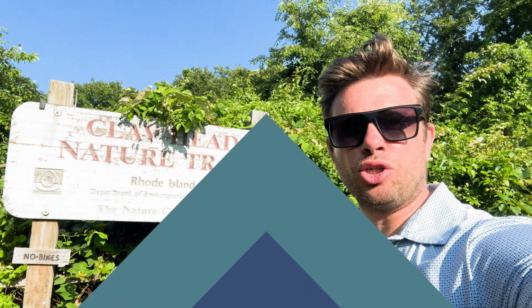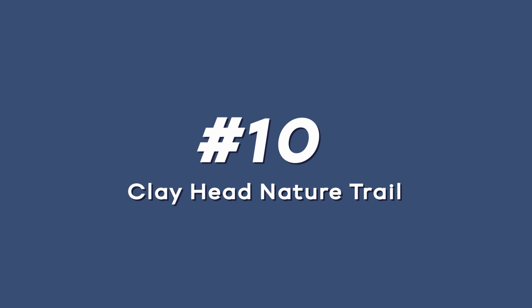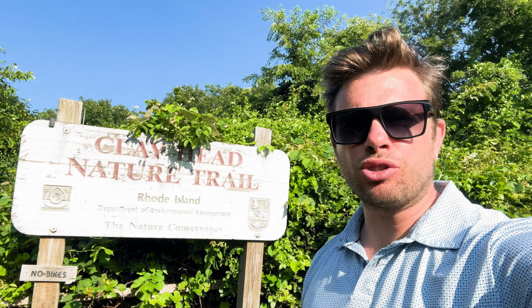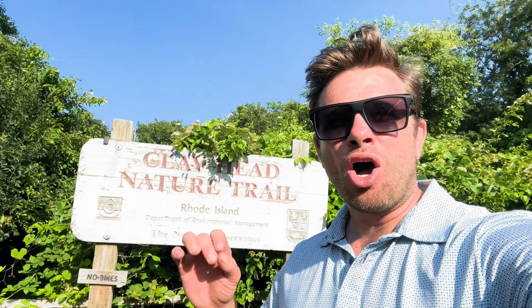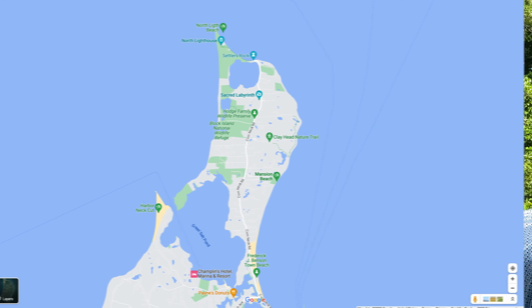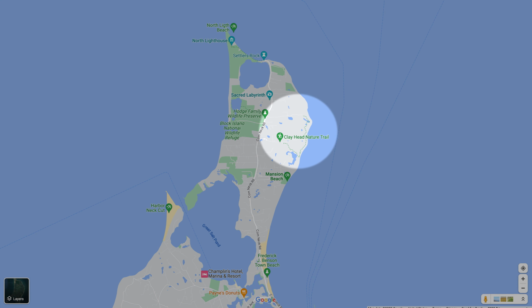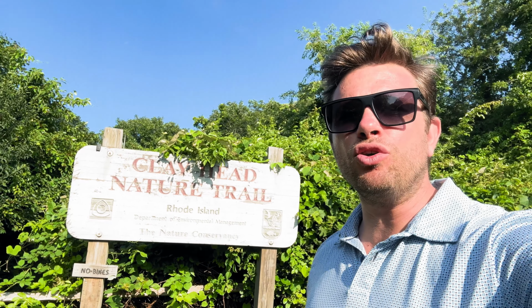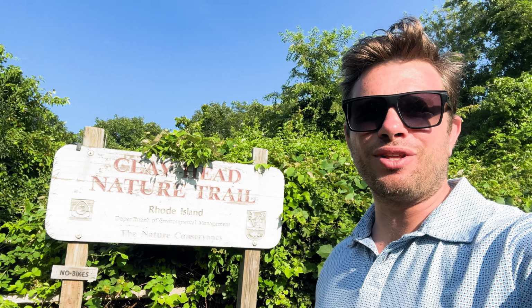Number 10 on your list should be the Clayhead Trail here out on Block Island. It's a 190-acre parcel with mazes and trails throughout. Some of the most spectacular views are here at the Clayhead Trail here on Block Island. It's on the northeast side of the island. So if you're somebody, again, who wants to get out and walk and exercise and be able to experience the nature and views that Block Island has, make sure to check out the Clayhead Trail.